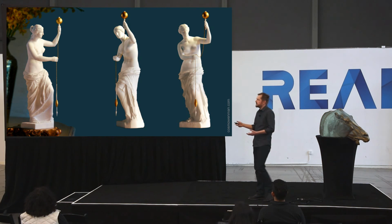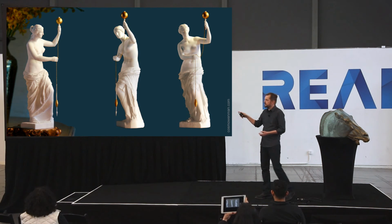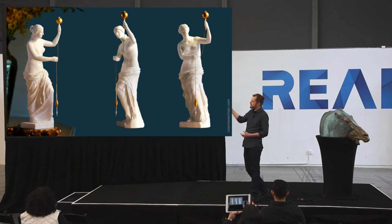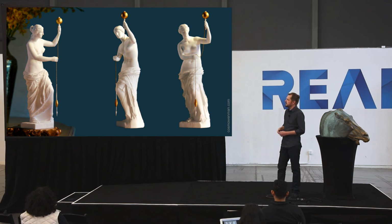There have been many reconstructions of Venus De Milo's arms over the years. This one is particularly interesting because, to my eye at least, it's one of the few reconstructions, one of the few activities that Venus could be depicted doing that actually requires the somewhat odd posture that she's depicted in.